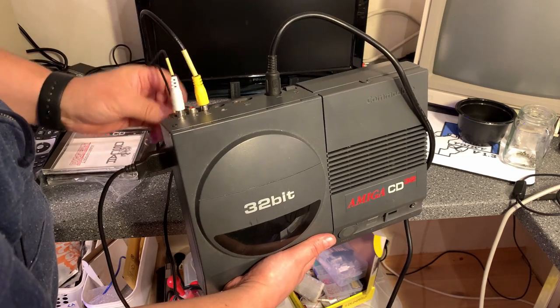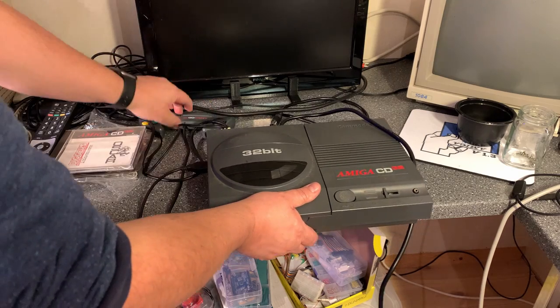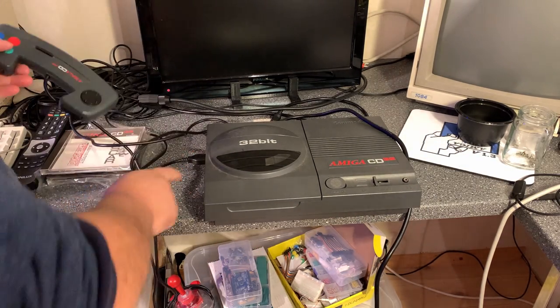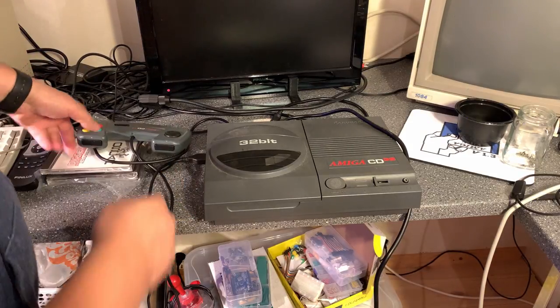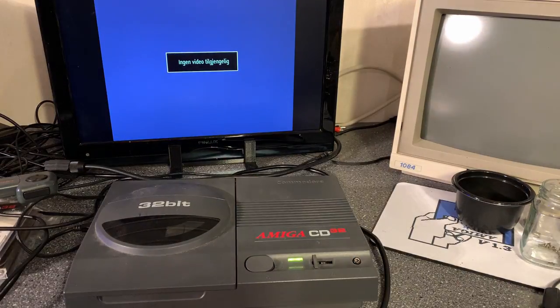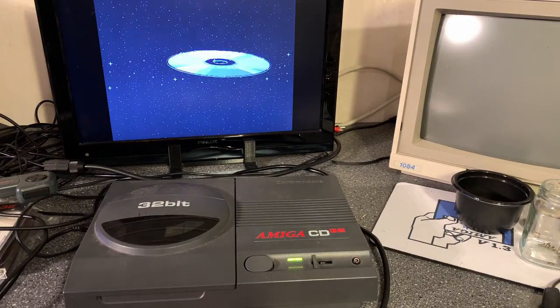So I'm connecting the composite out and the audio. So now I'm ready to turn it on. Also, this controller or joystick is connected to the joystick port. All right, turning on. So there is life, it actually starts to boot.